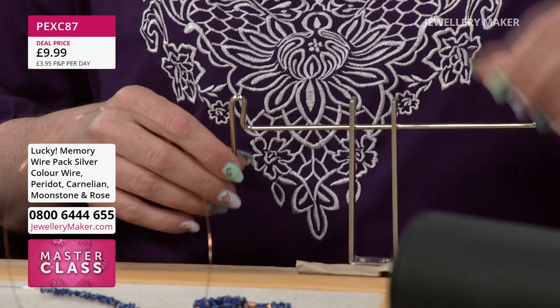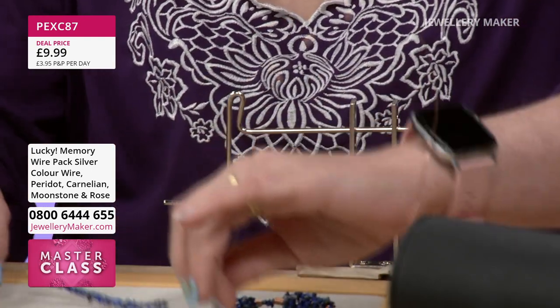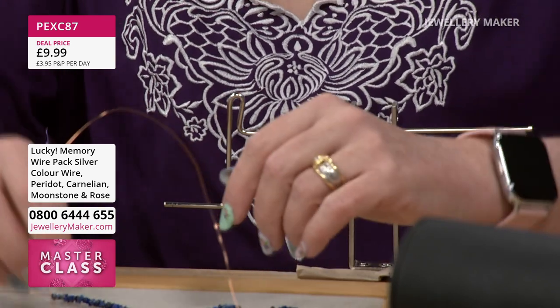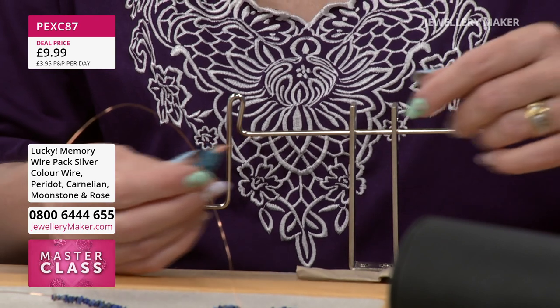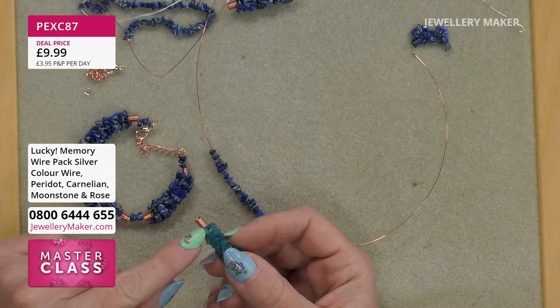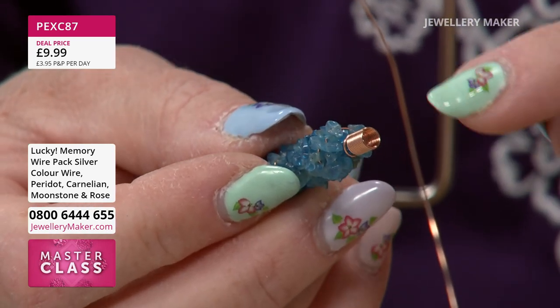I used a sort of a medium one for my gemstones. It doesn't really matter. Your coils are not going to change in size that much. It's just this little end bit. If I can show you here, so this little end bit is what's going to be a different size depending on which coil you use.